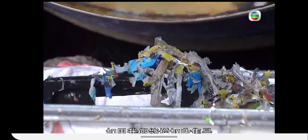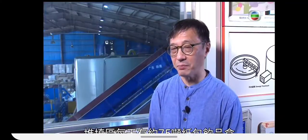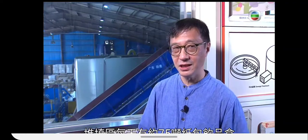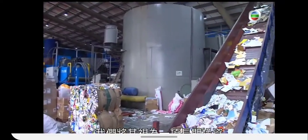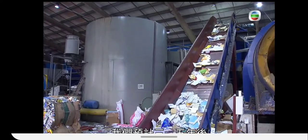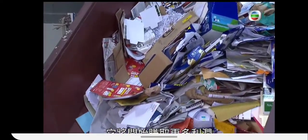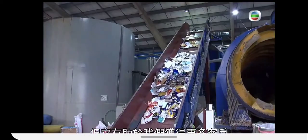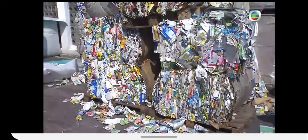If we can increase the volume, in the landfills, there are about 75 tons of beverage cartons every day. We only collect around 3 tons. We treat it as a long-term investment. We expect around maybe 3 or 5 years later, it will start making more profit. But at least it helps us to get more customers.